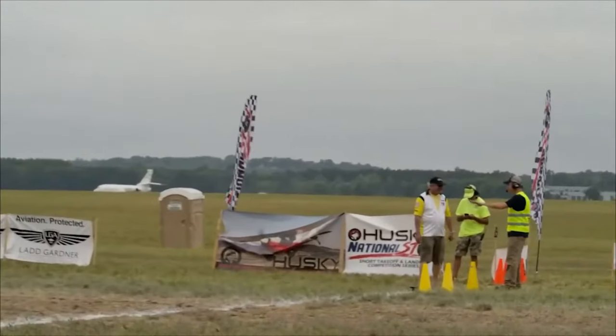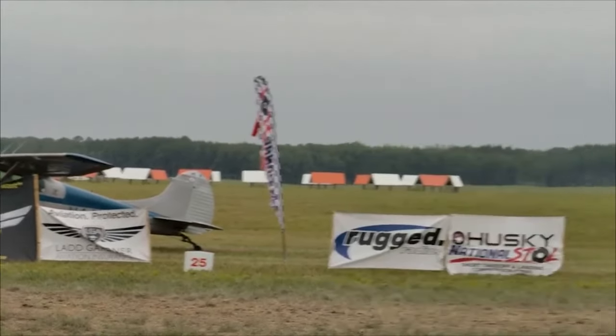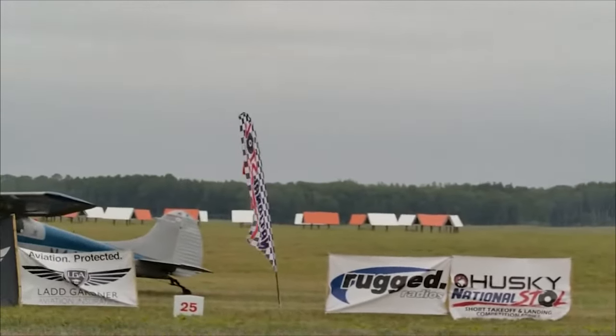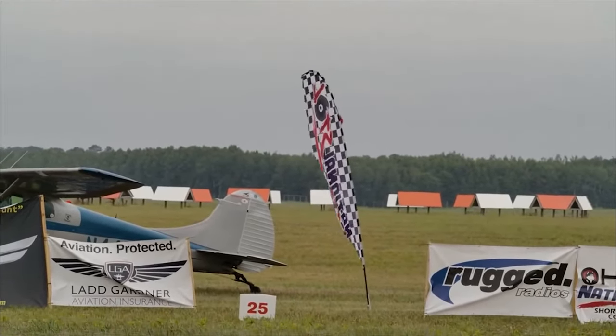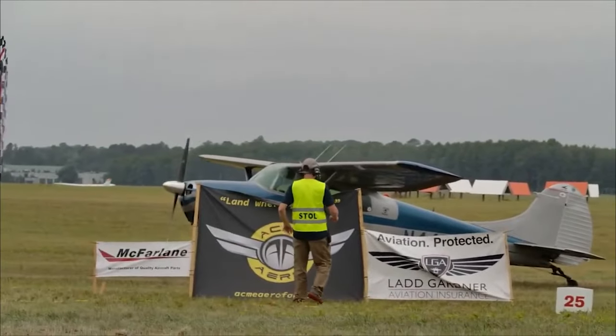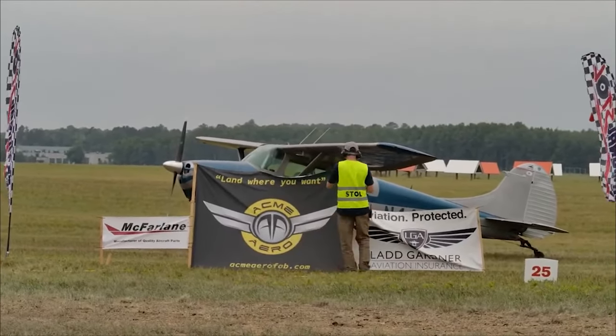Tough conditions for the pilots in the respect that a lot of what we're doing is based on timing and feel, and the difference between 2-3 knots of headwind versus 2-3 knots of tailwind really can add a great distance to the performance of the airplane. And we see that in longer takeoff rolls, longer landings.